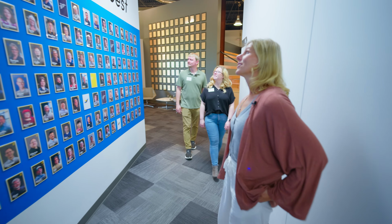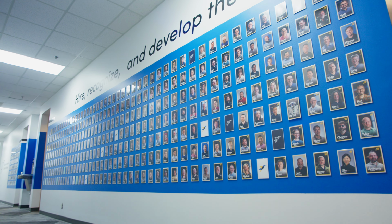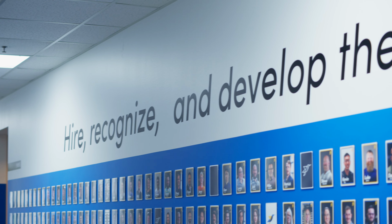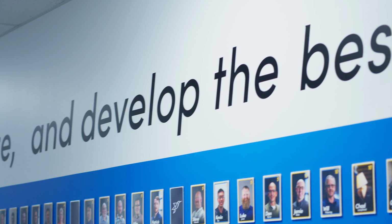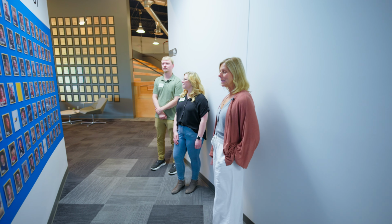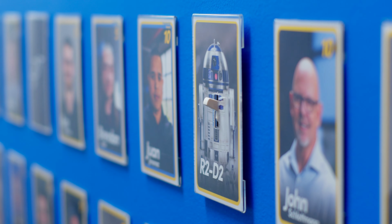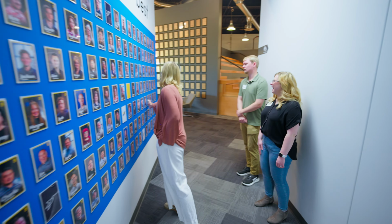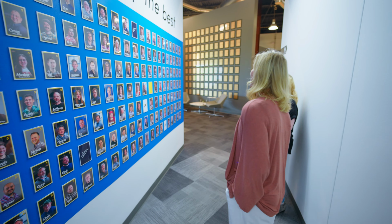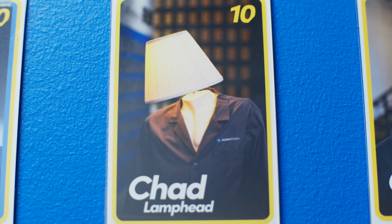All right, so here is all of our employees. We put their picture up on the wall. And above that, you can see there is a tagline, which is hire, recognize, develop the best. A few fun things, you can see some numbers on some of them. Those are their anniversaries, so how long they've been with Sigma Design. And then, of course, we always like to have a little fun with things like R2-D2. And there's Chad Lamphead, too. He's one of our longest standing employees.